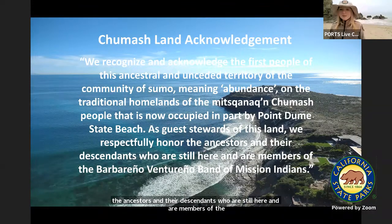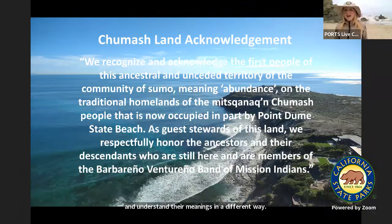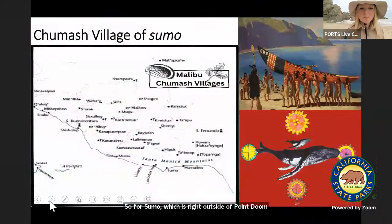I like to put this up because it gives us all an opportunity to see these words that we're not used to and understand their meanings in a different way. So with the Chumash, within different regions, they have different names for the villages of their area. So for Sumo, which is right outside of Point Dume, Sumo means abundance.